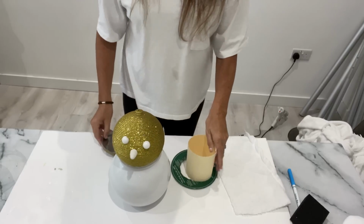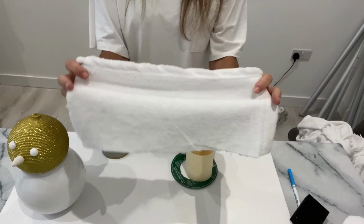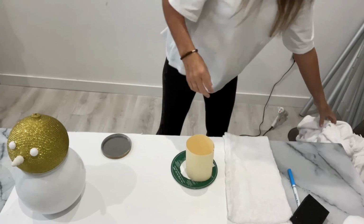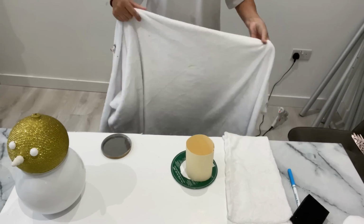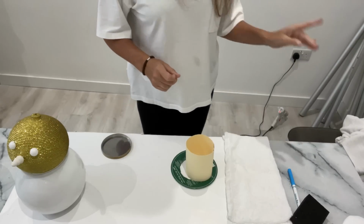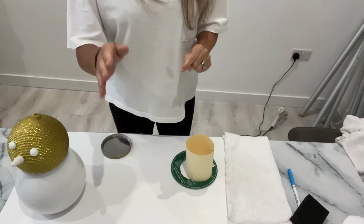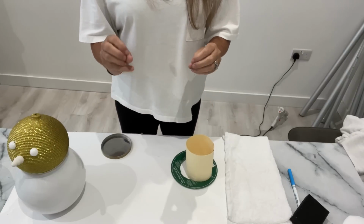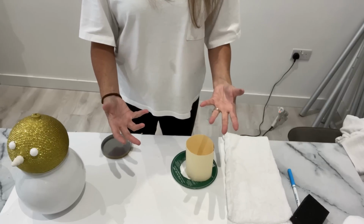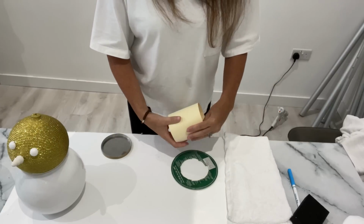Now, to cover all this up, I'm not going to paint the hat. I'm actually going to cover it in white fleece. This is a white throw, which I've had for ages, and it's literally out of the pound shop. I bought that a long time ago, it was £3, but I think they're now £5. But what you can use as an alternative is felt, if you want to wrap in paper. Just white cardstock will do, or paint it. Whatever you want to do is completely up to you. It's your decision.